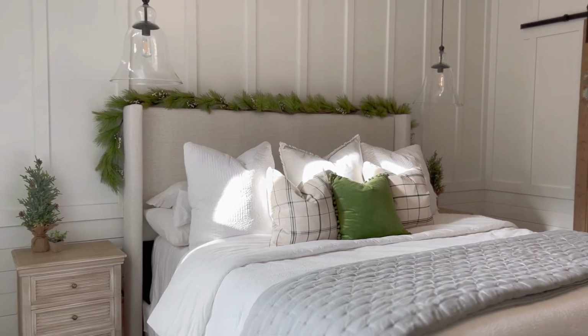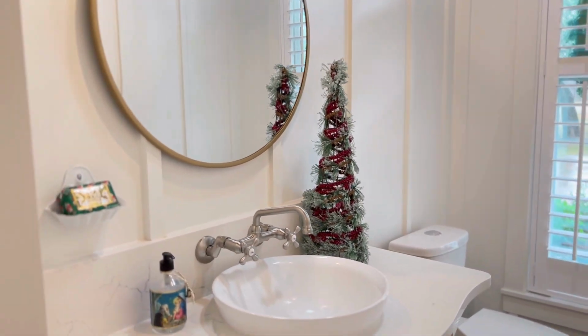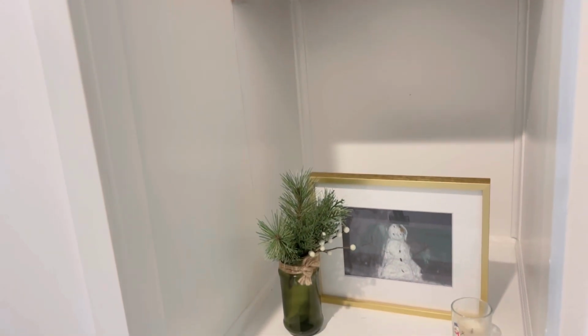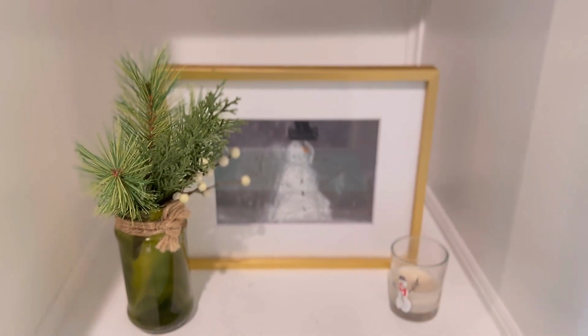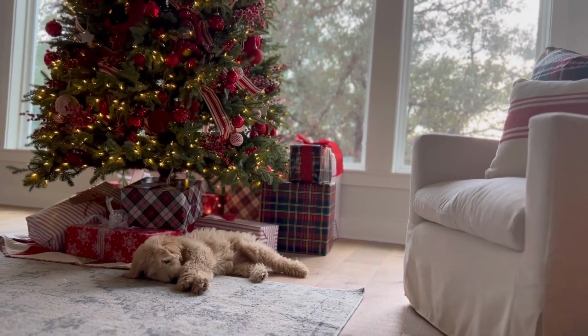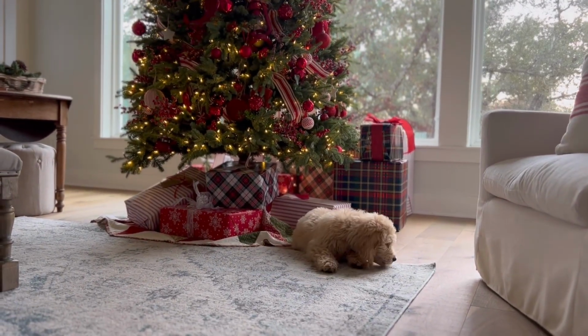And this is the guest bath, and there's just a Christmas tree and a couple of Christmas soaps. And then over here on the shelves I have a few things, including a sweet drawing that my daughter did of a snowman, and that little votive candle has a snowman made of my son's thumbprints. So that's really special. And there's Bonnie, my new puppy, coming to say hi.